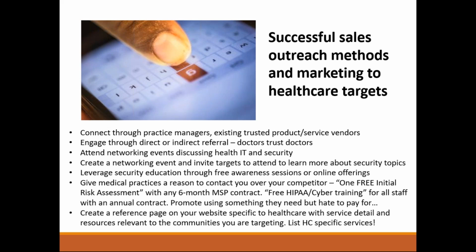There are ways to approach this market that might be unique or slightly different from how you would approach business targets or other targets for your business. One way is to connect through the folks that are basically the gatekeepers in these environments. And in many cases, those are going to be the practice managers.